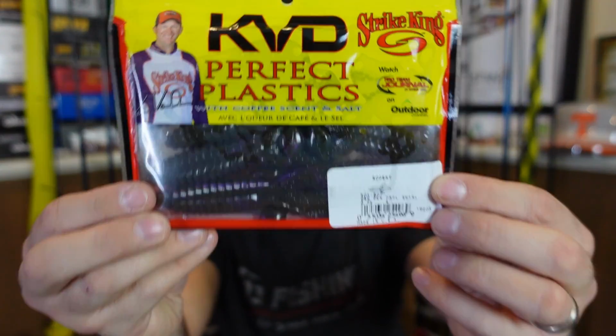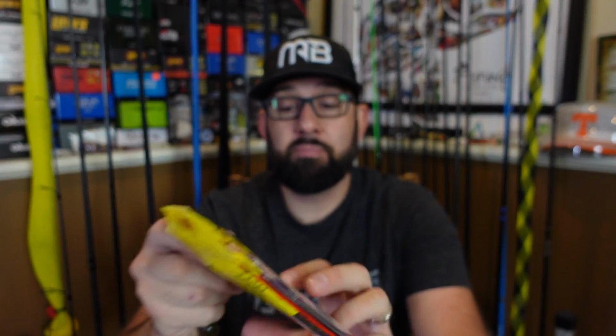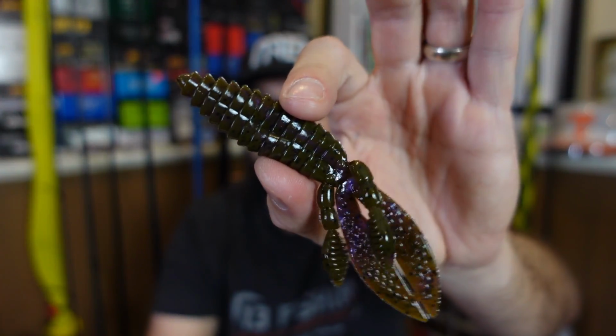Next, of course, y'all know I love fine wood, pitch to wood, flip and pitch to wood. Now, I would have done a Reaction Innovations Sweet Beaver. They didn't have any of those. So one that I know people like way better than the Sweet Beaver, and I've used them a decent amount, not as much as the Sweet Beaver, but they are definitely fish catchers. This is the 4-inch Green Pumpkin Purple Swirl Strike King Rodent.